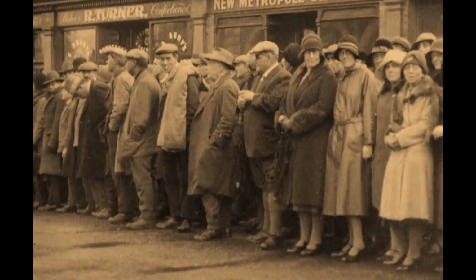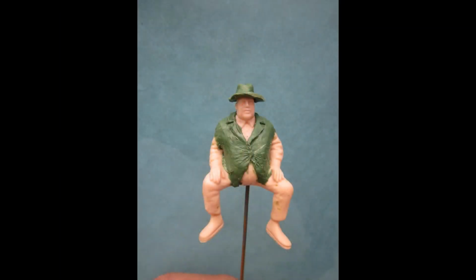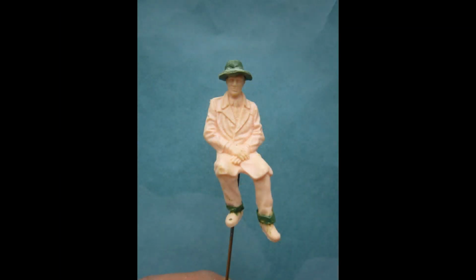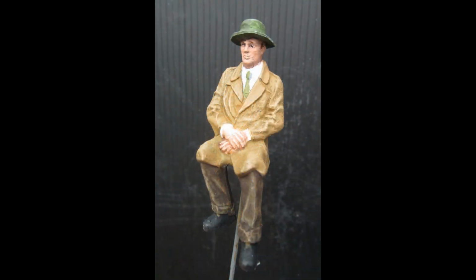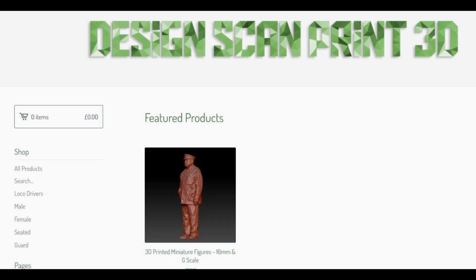One of the difficulties I have is finding 15 or 16 mm scale figures wearing clothing appropriate for the 1930s. In the past, I have lengthened skirts, made hats, and even added trouser turn-ups to figures in present-day clothing to make them more appropriate. Having bought a few 3D printed figures from Dean at Design Scan Print 3D, I emailed him asking if he had any plans to supply 1930s figures.